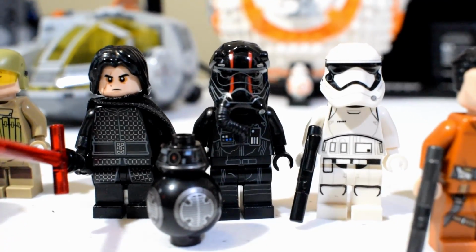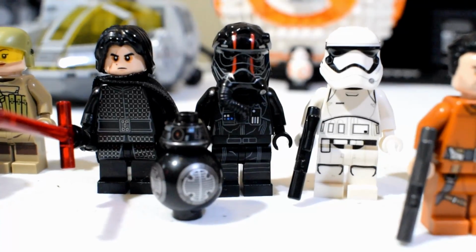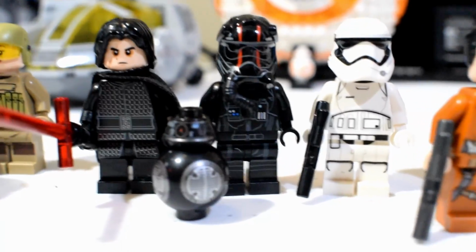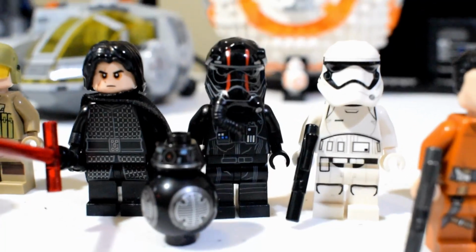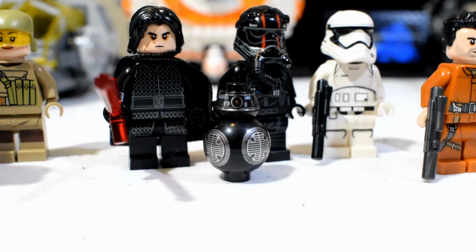I'm so glad we finally got that guy, and hopefully he's going to be coming up soon in a Microfighter. If that happens, I will be stocking up on them, because I have 5 of the Special Forces TIE Fighters, and I would like some Special Forces boys to be in it. The BB-9E figure is also very nice.